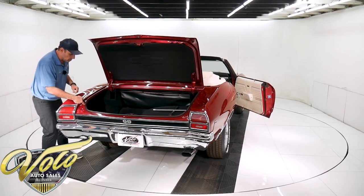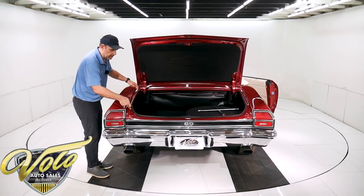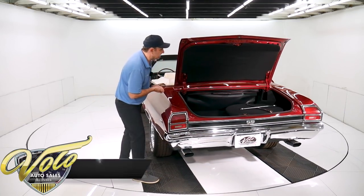And I think they're the original quarters. These seams and spot welds, these are factory, and they're perfect right here. And where it attaches in there and in the door jamb, all that's nice and clean.